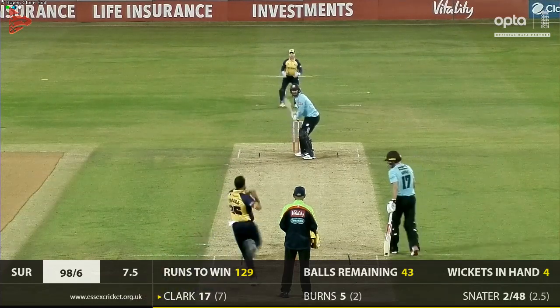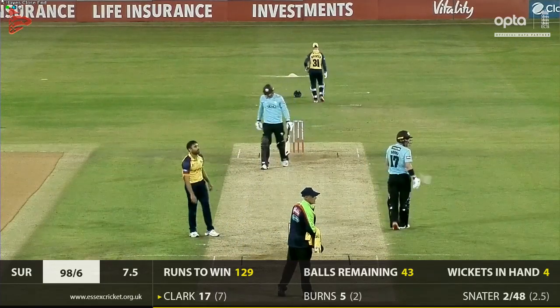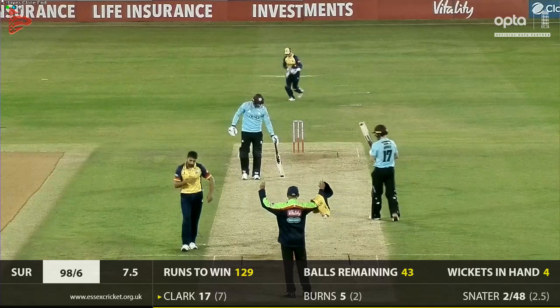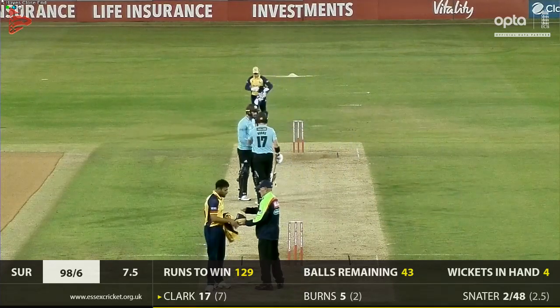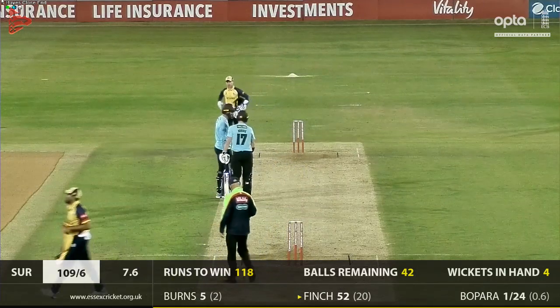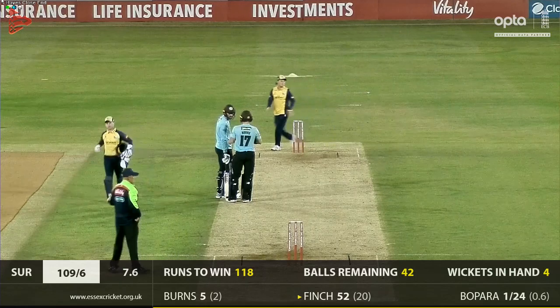Bopara in again, up to stumps, bowls to Clark, who gets a slow delivery and pulls it away into the leg side. It's going to be another 6 over mid-wicket in the community stand. It clears. So a couple of 6s to finish the over. Score goes to 104. There's still 136 required off 7 overs.